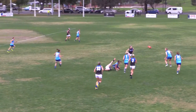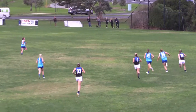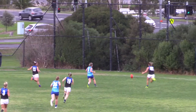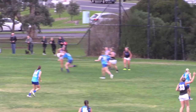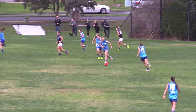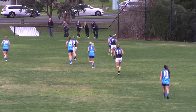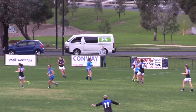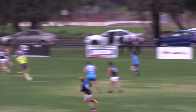Out towards half-back they go, and Newman can run away. Lost possession of the football, Camp now. Kicks down the wing. Chance for Lister to run onto this one. Getting back there first as well for Melbourne Uni. Got an unknown number there, 42. Kick towards centre wing. This is with Gamble. Got it across to White. She kicks inside 50. This is the target though. And the turnover is back with Melbourne Uni again.